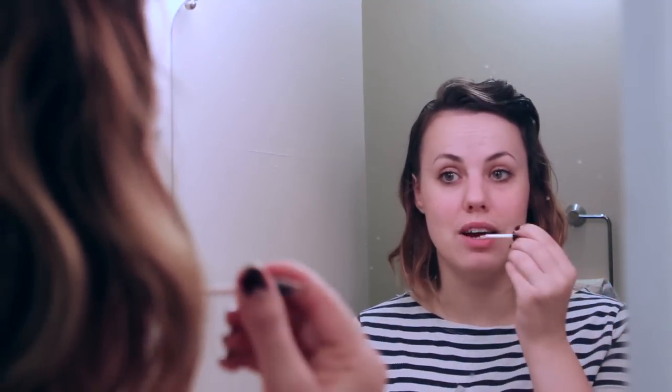Now most of the time I'm just gonna leave my lips bare. I might add just some lip balm or something. Sometimes I'll do a little bit of a lip plumper just for fun, and I'm gonna do that right now.